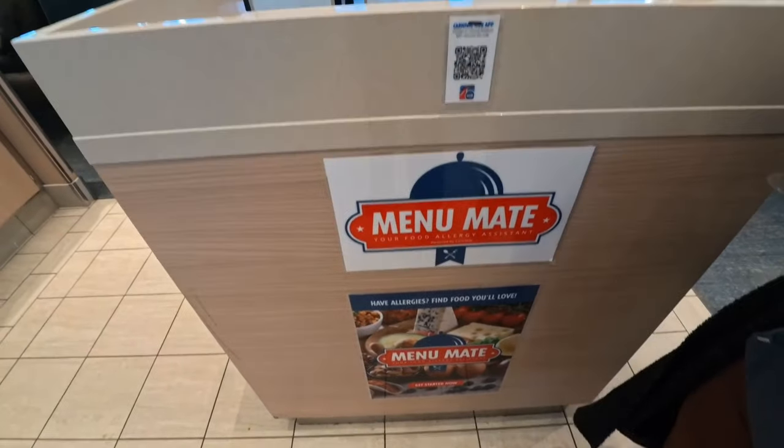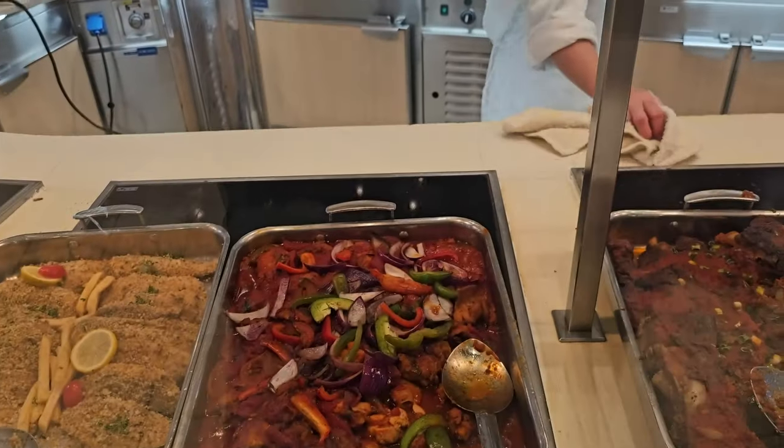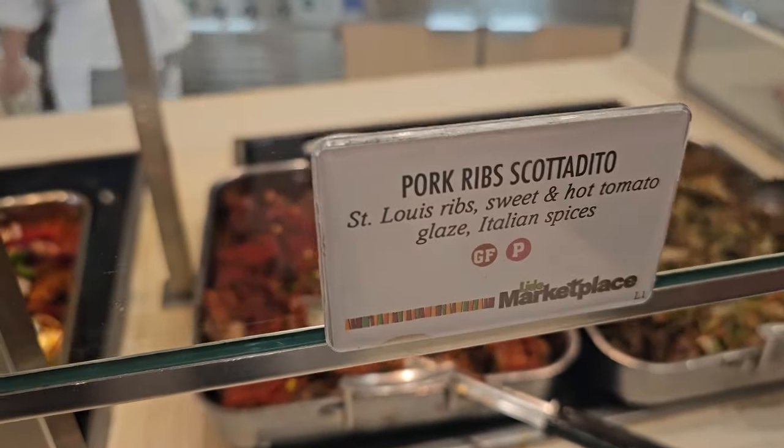So on the buffet level, we did find the menu mate area. The crew member got the head chef. I spoke to him about the gluten-free options on the buffet, which they assured me are completely gluten-free, no cross-contamination. They use a different area of the kitchen and use freshly prepared utensils. As for restaurants, specialty dining, when you check in, you just let them know that you have a food allergy. So when you go to the main dining, you just let your server know when they sit you that you do have a food allergy.